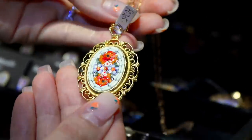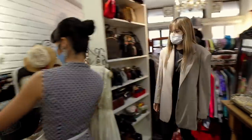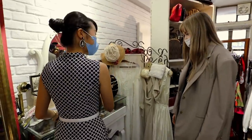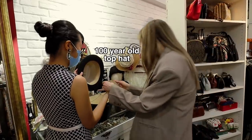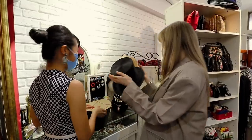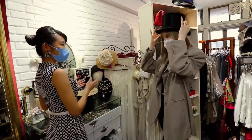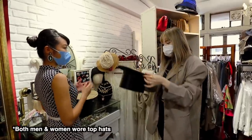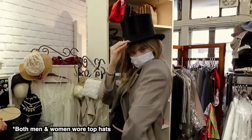What are your 3 favorite items in the shop right now? Right now, okay. This just arrived a couple of days ago. It's a top hat that I wanted to show you today. Oh, okay. Yeah, it's a top hat from like 100 years ago. Wow. The size would fit you, I think. It's velvet? Yeah. Oh, wow. Very small. It just fits me. In the 20s, 30s, the Hollywood movie stars start to wear top hats as well, and they wear pants and put on like a gentleman style.